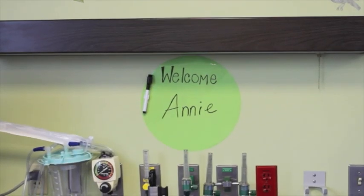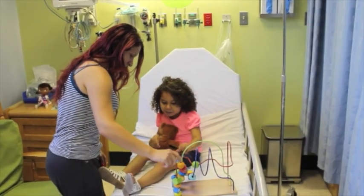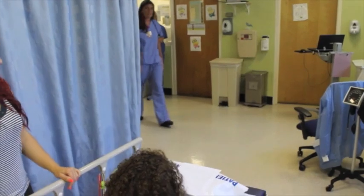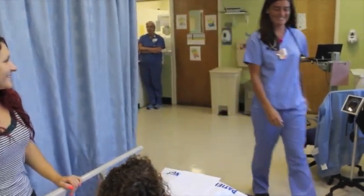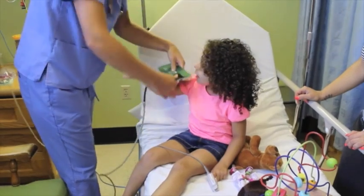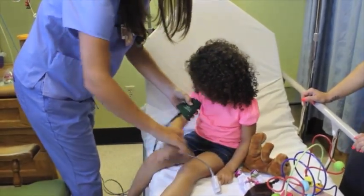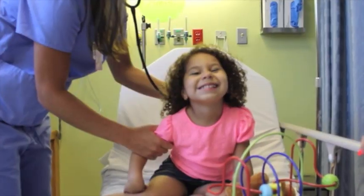The pre-op room is where kids get ready for their surgery. Annie gets her own bed to sit on while she gets ready. The first thing Annie does in pre-op is have her vital signs taken. All this means is that the nurse will take Annie's temperature, blood pressure, oxygen level, weight, and listen to her heartbeat. Annie thinks the blood pressure cuff feels like it is giving her a big hug.